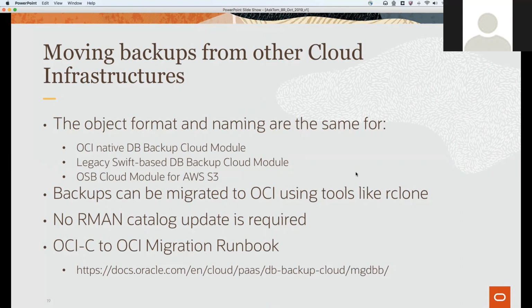They are compatible, okay? And this also means that if you want to migrate to OCI and use the new OCI module and take advantage of these things that I just described, you can use an external tool like rclone, for example, and copy all the content of a bucket. And again, that can be an Amazon S3 bucket, can be a container in OCI Classic. It doesn't matter. You copy all the content over to the OCI infrastructure, and you're good to go, basically. There is no other change needed from an Arman perspective. If you have the Arman catalog and all the information about those backup pieces, after you remove them and install the new module pointing to the new bucket in OCI, you're good to go.